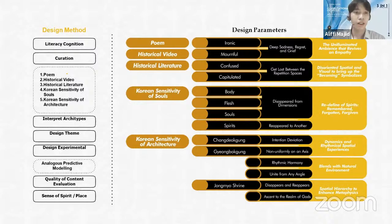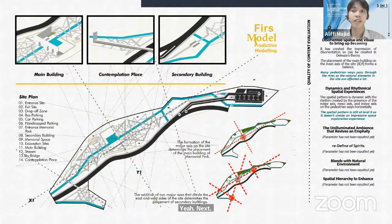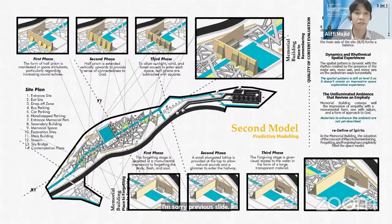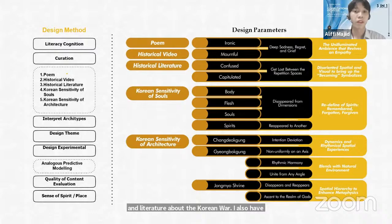This project used a pragmatic design approach with the following six design parameters. We can see this in the yellow box on the slide. These parameters are obtained from poems, historical videos, and literature about the Korean War. I have also done a small study on Korean sensitivity of soils and architecture.